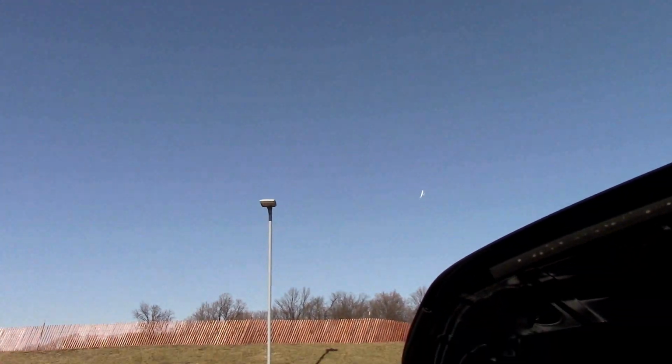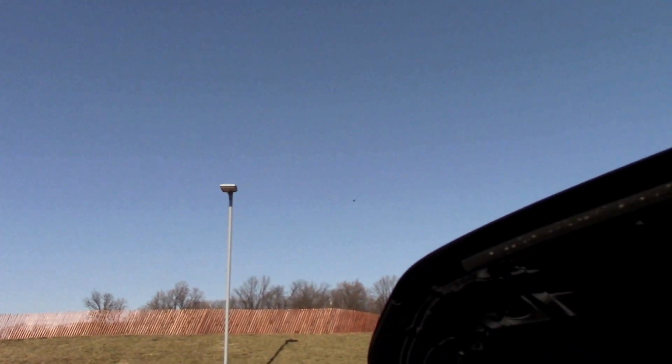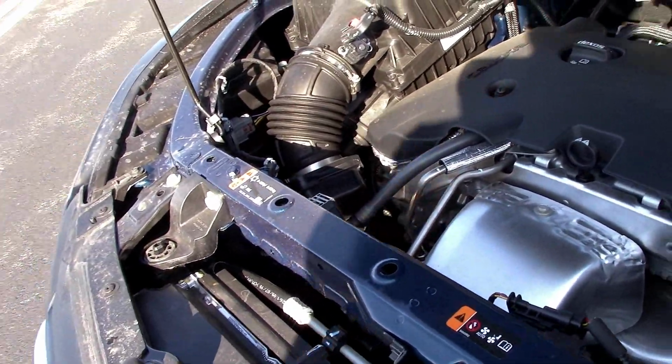I'm out here trying to do a video and somebody is actually flying little remote control airplanes. I don't know if you can see that. Back to the video. I try to find a spot that's secluded, and this is what I have to deal with.